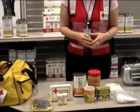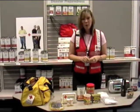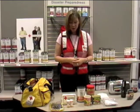So when you look for foods, look for things that are high in protein, that you can eat without power, and that you can open. If you don't have a can opener in your disaster kit, go ahead and put one in there because you're going to need it. Some other items that are essential during times of disaster are first aid supplies.